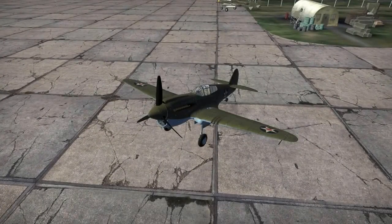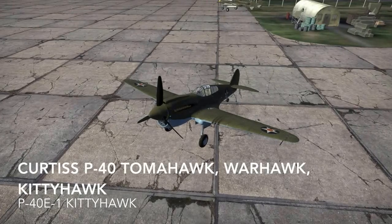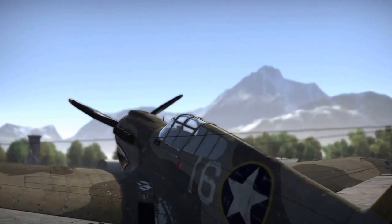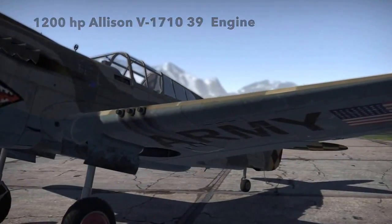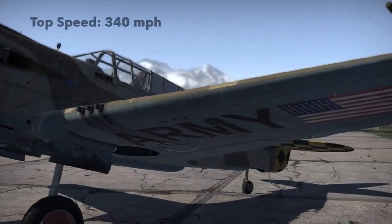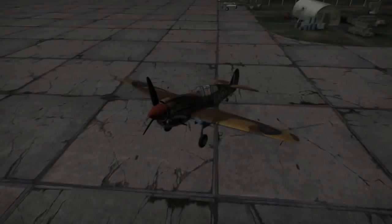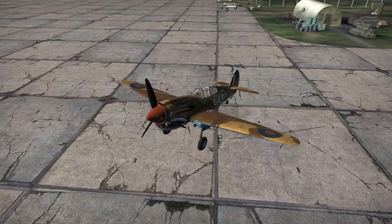Improving upon the design of the P-36 is the Curtiss P-40, which became one of the first iconic U.S. Army fighters. The most notable change was the aircraft design in the engine. The P-40E was powered by an Allison V-1710-39 engine, which produced around 1,200 horsepower, giving the plane a top speed of 340 miles per hour. Armed with six 12.7mm Browning machine guns, it was better armed than its predecessor.